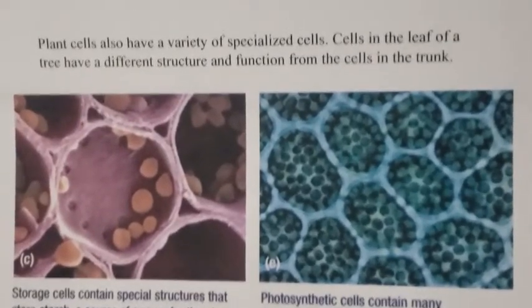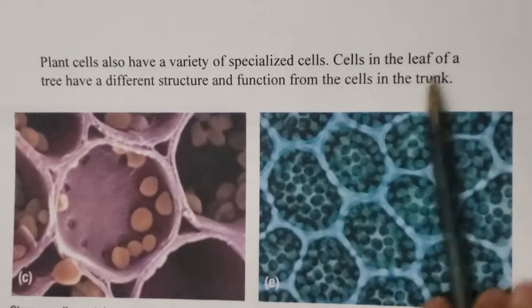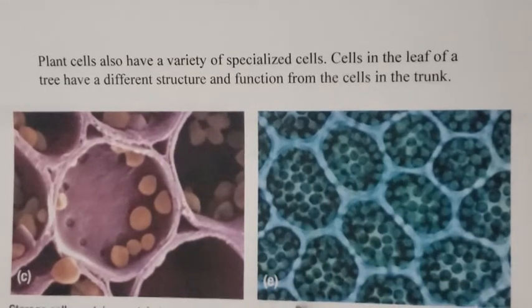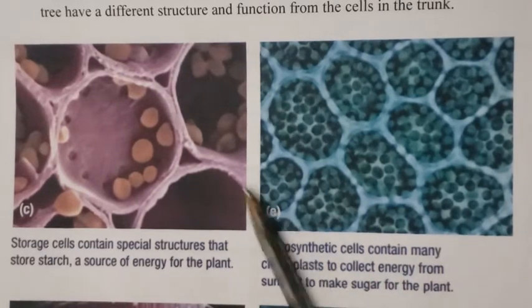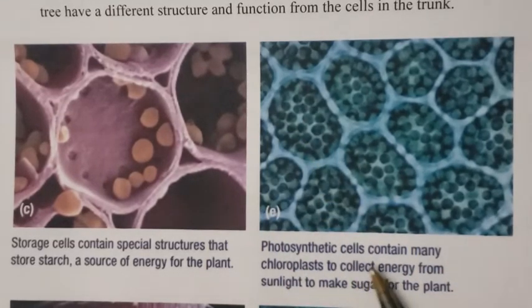Plants also have a variety of specialized cells. Cells in the leaf of a tree have different structure and function than the cells in the trunk. So the first picture we have here, they're storage cells, and they contain special structures that store starch, a source of energy for plants. This next one, you can almost guess what it is because they're like little green things. So photosynthetic cells contain many chloroplasts to collect energy from sunlight to make sugar or glucose for the plant.